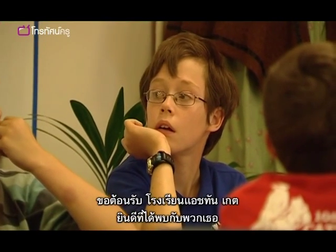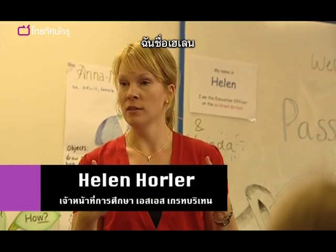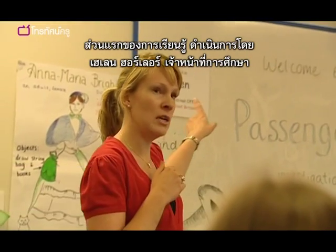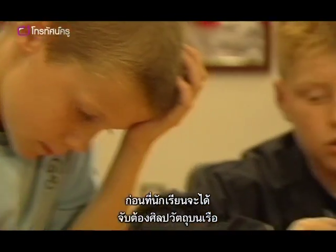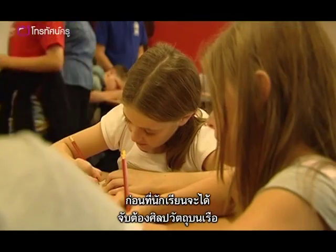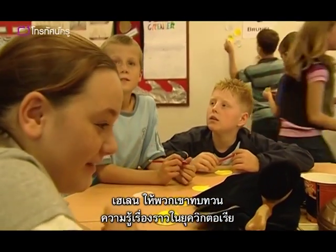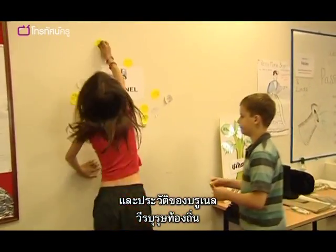Welcome Ashton Gate, fantastic to see you here. My name's Helen. Yep, you can see my name. The first part of this unit is led by Education Officer Helen Horler. Before the pupils get their hands on the actual passenger artefacts from the ship, Helen gets them to recall some of their prior knowledge of the Victorian world and local hero, Brunel.